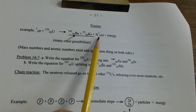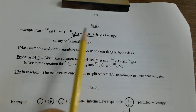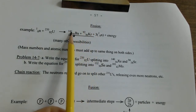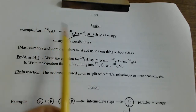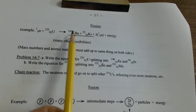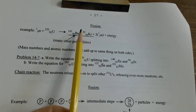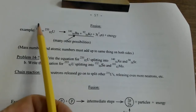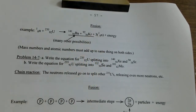In this case, there are 3. You can figure out that there's 3 neutrons produced by the fact that you had 236 units of mass, 235 plus 1, before the event. 141 plus 92 is only 233. 236 before, 233 afterward, so there must be 3 neutrons left over.